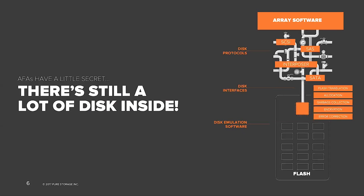One of the unique things we do at Pure is we've really worked hard to optimize the entire stack within our array, from software to hardware, for flash. And if you look at a lot of the all-flash arrays on the market today, there's a dirty little secret in that they still have a lot of disk remnants inside their architecture. You see things like disk protocols, SCSI, SAS. The first S in SAS is serial attached SCSI.